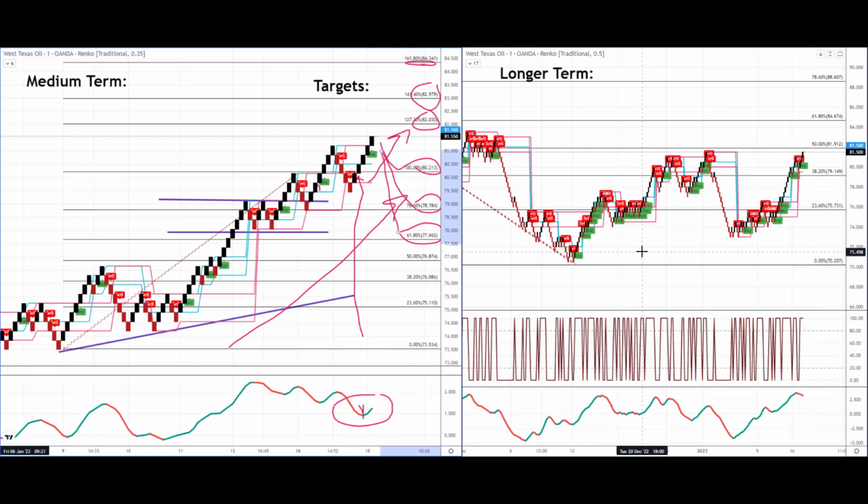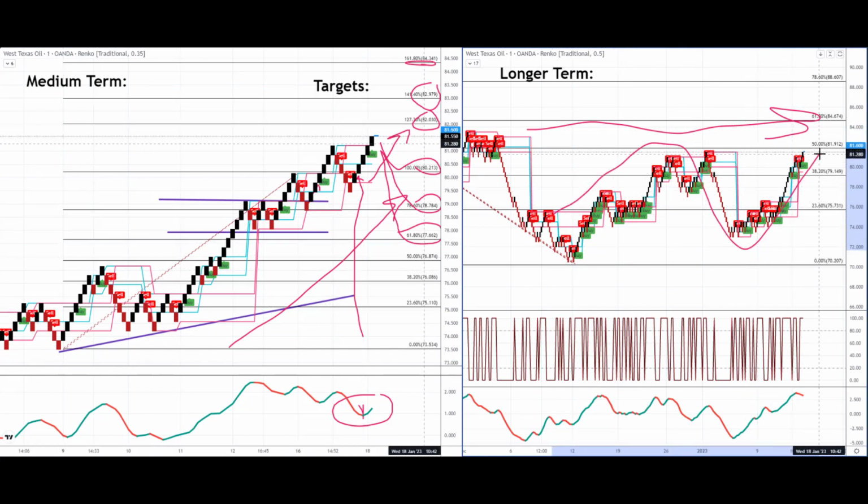And in the longer term, well, the trend has been sort of flatter, but it's been bouncing around enough to give you opportunities in that sort of wide range between $70 and $80. The short-term trend, as we know, is up but pretty flat overall. Again, the awesome oscillator here is giving us a bearish correction.